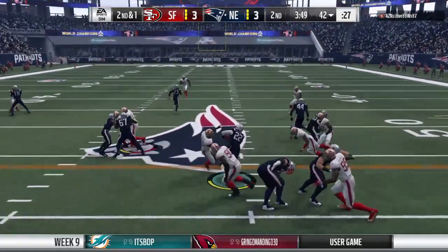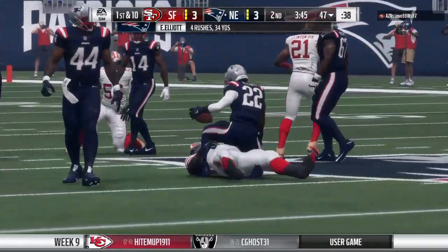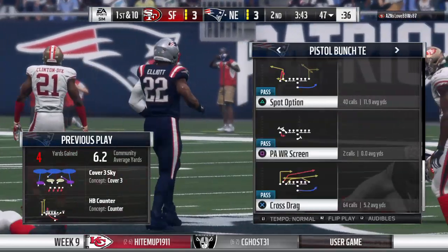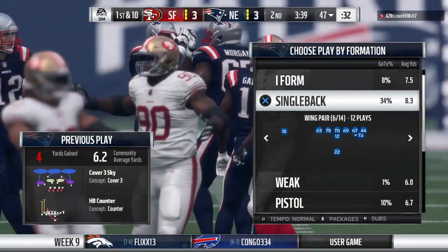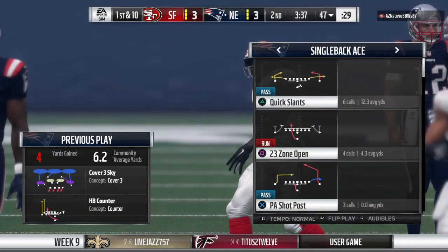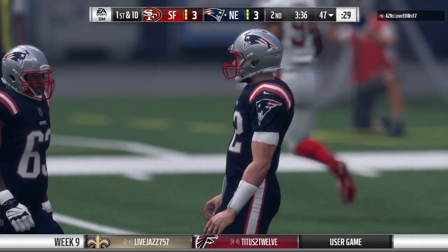On 2nd down, Elliott. And he'll go down right around the 47 this time. It's a gain of 4 there, and it gives him a new set of downs. 2nd and 1 is often an invitation to take the big shot downfield. I bet the offensive lineman said, are you kidding? We just get on our backs and let's go get the first down. They love being physical.